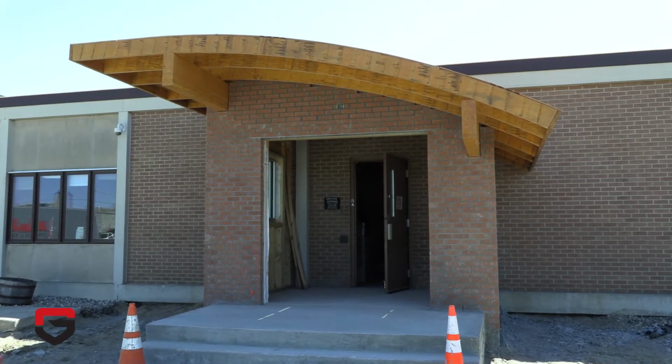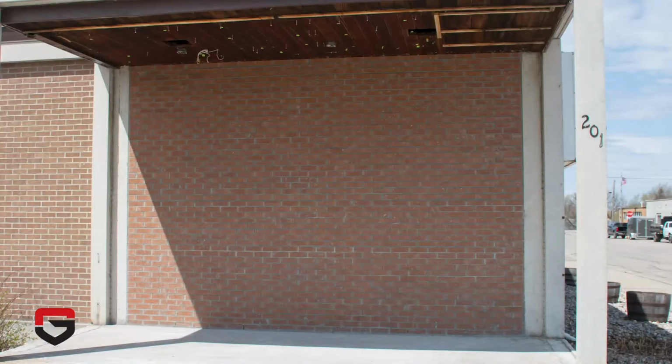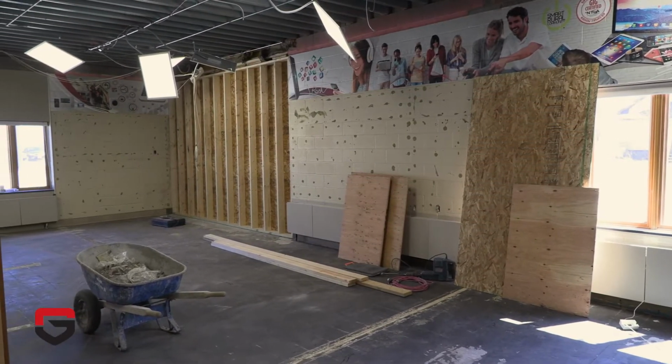Now we're in what used to be our front counter space and retail space at Garden Valley. Along with off to my left here was actually the entrance that came into the east side of the building for all customers to enter through. We've now closed that up, and this room will become our new conference room.